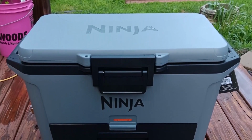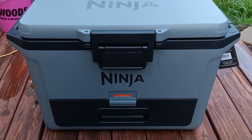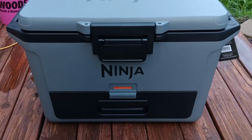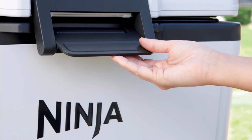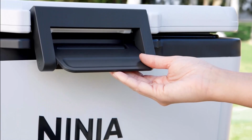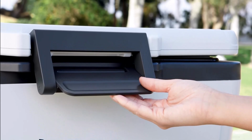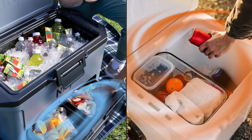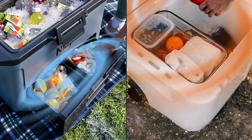The design emphasizes smarter packing, ensuring that food and drinks can be stored together but still kept separate and accessible. Unlike traditional coolers where you need to dig through layers of ice to find items, this chest provides easier access, reducing the frustration of melted ice water soaking everything. Built with up to 3 inches of insulation, the heavy-duty construction ensures it can withstand outdoor use while maintaining consistent performance.